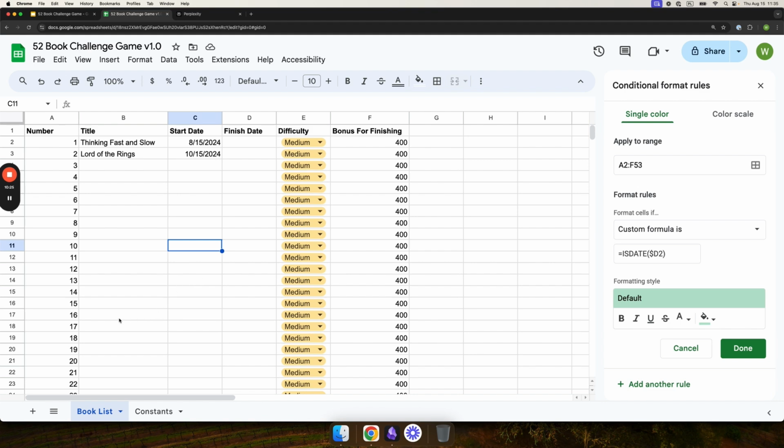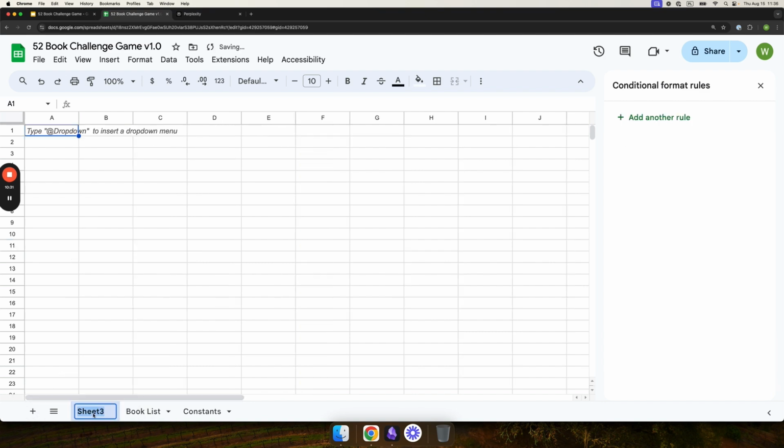So it's time to create the main view. So I will create a new sheet which is called main. Okay, so in the first column there will be a date. In the second column there will be the number of pages read on a given day, and in the third column there will be the number of points received for a given day. Points. Let me make it bold.